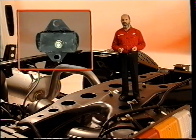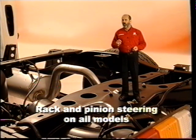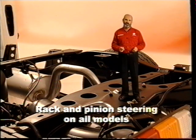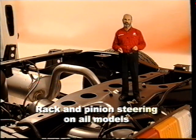Now look at these from the Hilux. Which ones do you think will do the better job and last longer? All models are now equipped with rack and pinion steering. This system provides the driver with more vehicle control, with positive road feel, and that means safety.